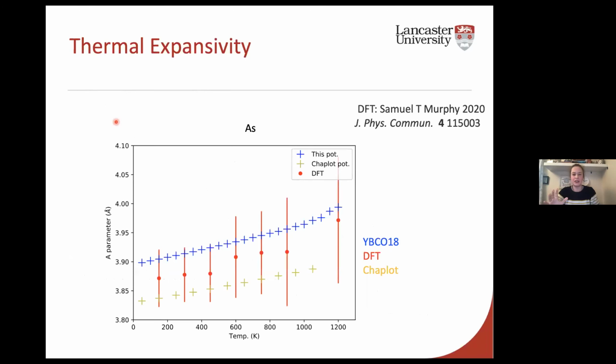I'm going to go through this section a little bit quickly because I think it'll be slightly less interesting than what's to come. But these are the thermal expansivities. In the red, we've got the DFT that we fit to. This was generated by my supervisor, Samuel Murphy, came out in a recent publication. And in blue, we've got REBCO 18, which is what I've called my potential here.